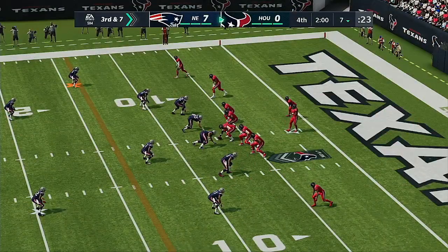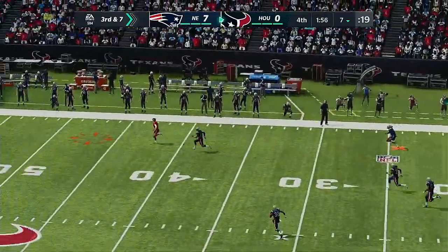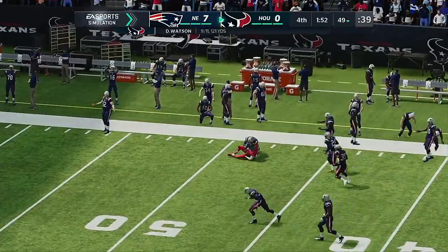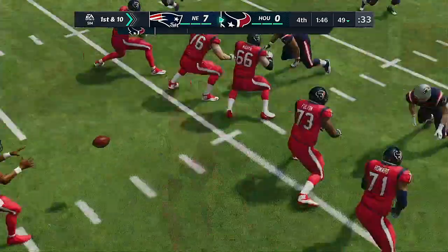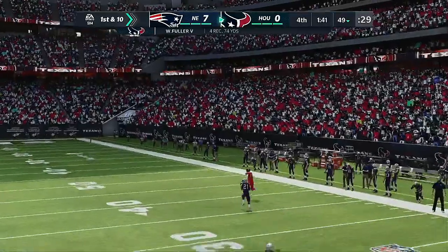And it looks like we've got a dime set here defensively, 6 DBs in the game. From the gun, Watson. Now a desperation throw. He's got a man, complete. And he is going to have a Texans first down as they're able to get the third down conversion. Watson hitting Fuller with a big one. 43 yards.